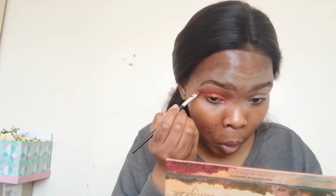So I'm using some setting spray again to just spray my brush, and right now I'm trying to give a line on it. I don't want to say winged line because it isn't winged eyeliner, but I'm trying to give that effect just using eyeshadow. Okay, now I have to move on to the other eye.